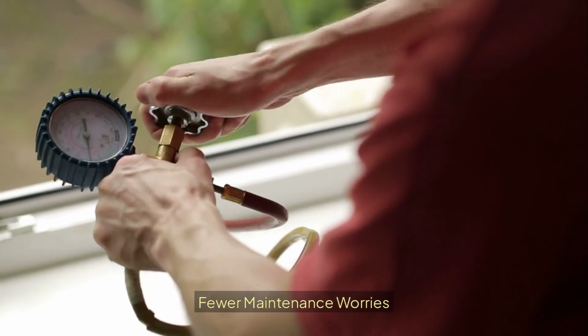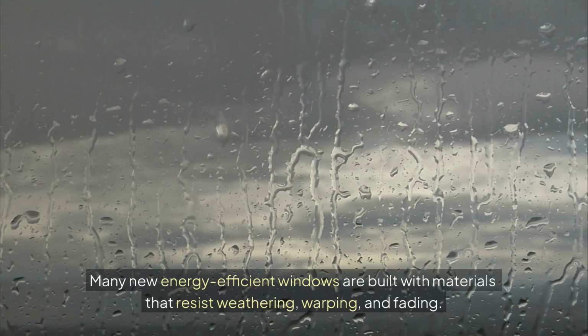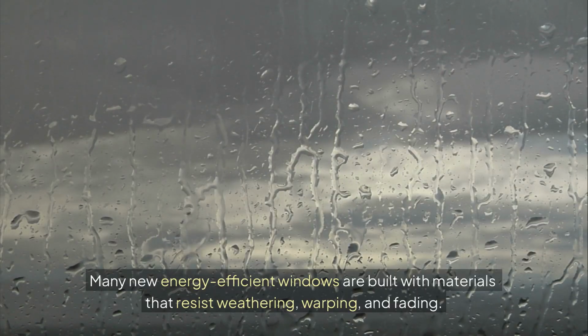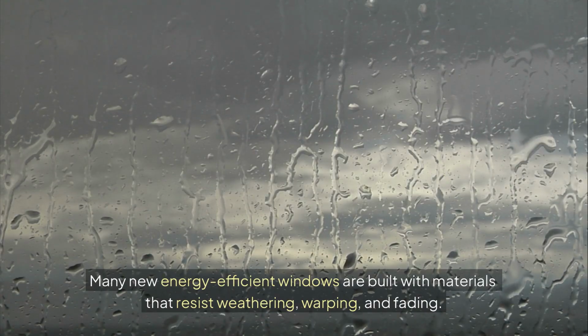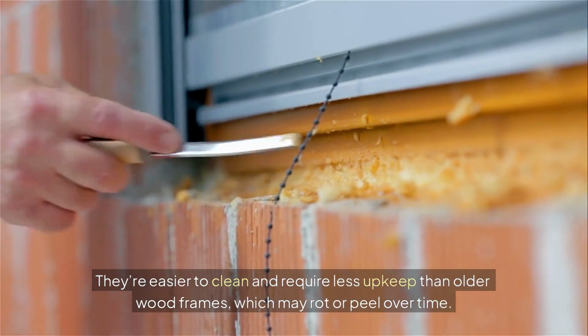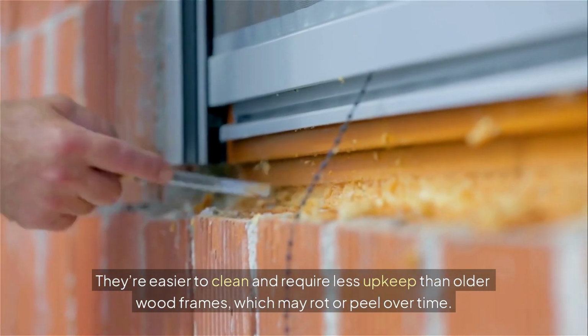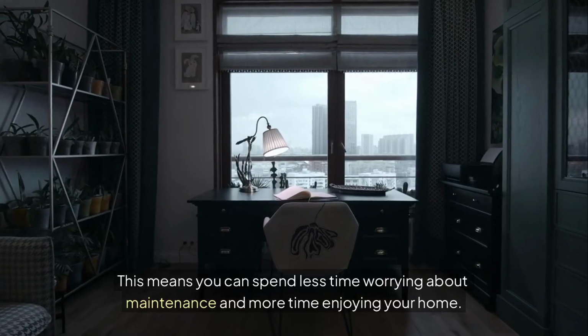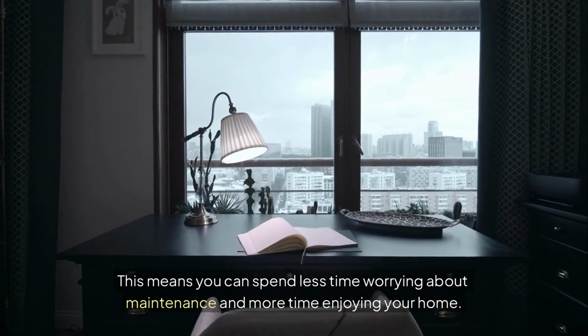Fewer maintenance worries. Many new energy-efficient windows are built with materials that resist weathering, warping, and fading. They're easier to clean and require less upkeep than older wood frames, which may rot or peel over time. This means you can spend less time worrying about maintenance and more time enjoying your home.